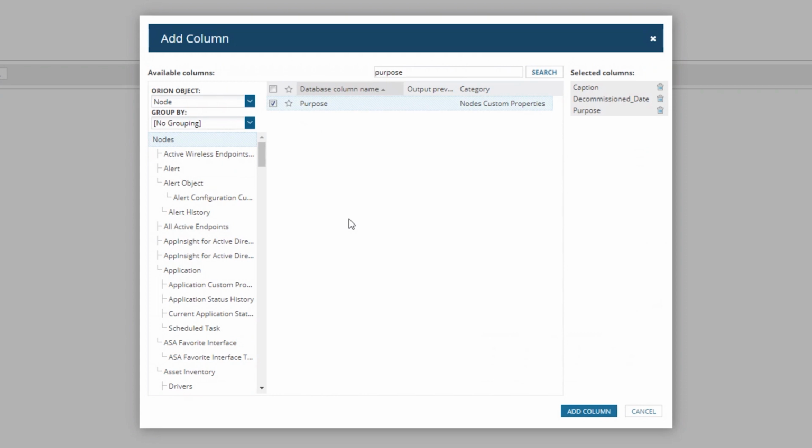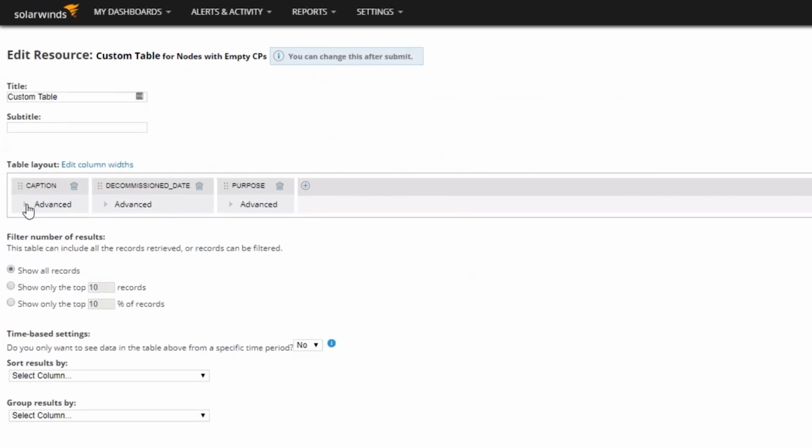Absolutely. So we're going to come in here and select our caption, which is our node name, and we're going to select the two properties because we want to see them. Because if one is filled out and the other one's not filled out, then we still want to see that. So we're going to add them. And I want to talk about something else here. So before you saw me come in here and rename your column.